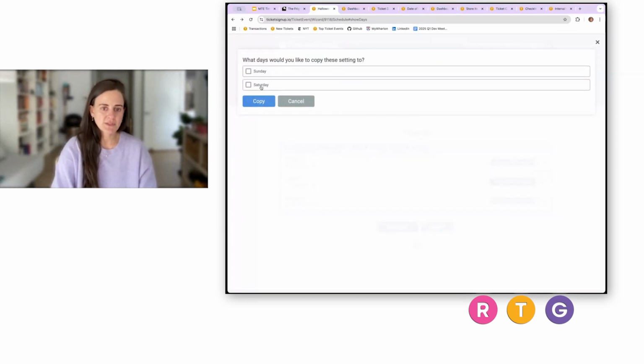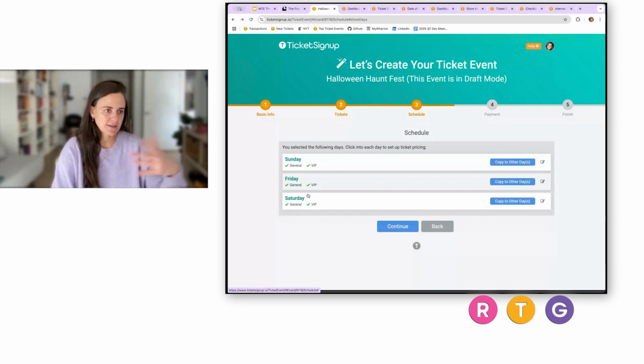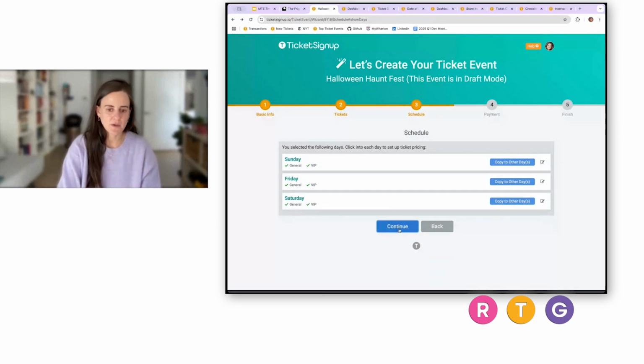And then what we're going to do is copy that to Saturday, because Saturday will also be higher demand and we want to charge more money.